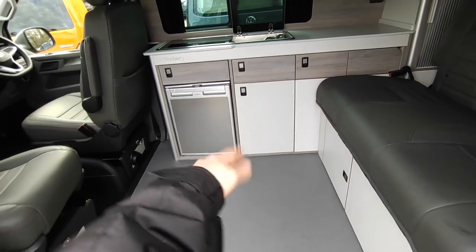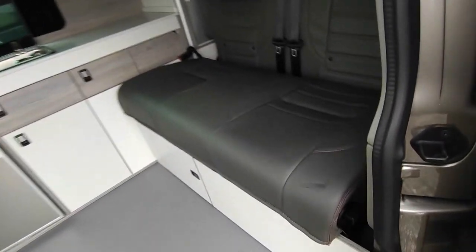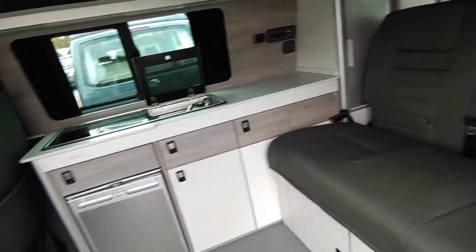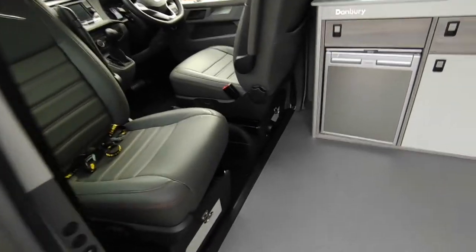You can still access your fridge, sit there, make a brew. Pull another lever, the backrest drops down, and that's your bed. And as you saw on the other side, you're not sleeping on the leather. It's perfectly flat, and it's sort of soft, nice sleeping material. So it's got a single passenger seat, not a double one.